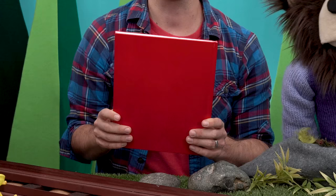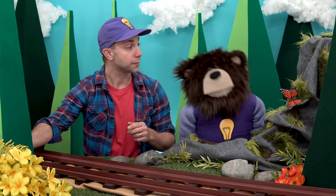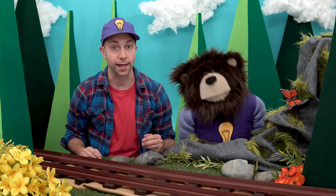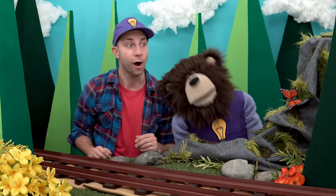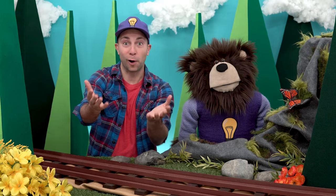Do you know what color this book is? It's red. Well, we have a lot of friends here today, and together we are going to learn what it's like to get a haircut by a barber. Do you know who a barber is? A barber is someone who cuts your hair. Or they can be called a hairdresser. Oh, Mayta, I have an idea. Would you like to get a haircut today? You would? Would you like to watch Mayta get a haircut today?